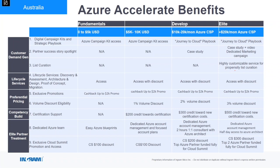From there also, we talked about Competency Build. So we will make investments for you around how you'll build your technical and sales competency around Azure. And to help you to do that and build up those skills, we will offer you credits for your certification. So you would normally just pay for any certifications you go through the Azure program, which are the Microsoft certifications.